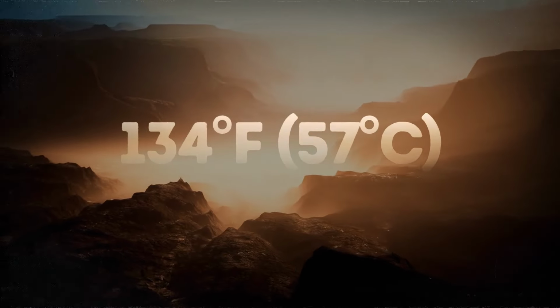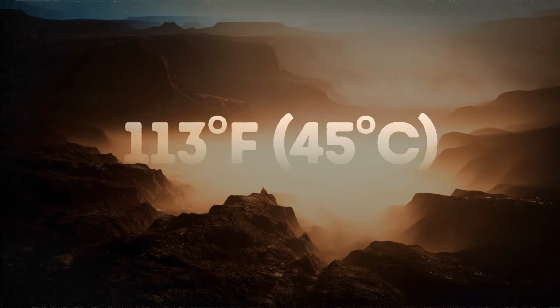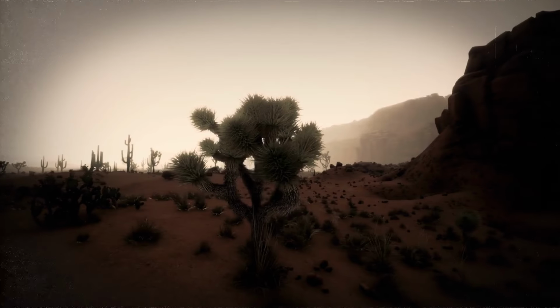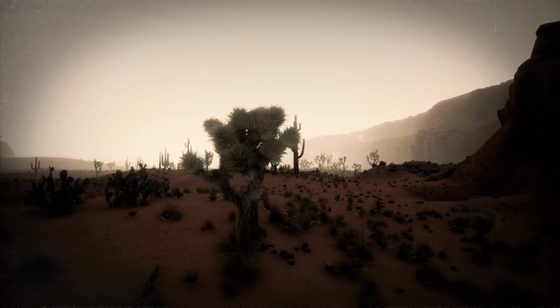134 degrees Fahrenheit, and the average temperature during summer, just 113 degrees Fahrenheit. No sweat. But you'll also need a blanket. At night, the air temperatures drop well below freezing. Talk about a climate roller coaster. And the list of dangers doesn't end there.